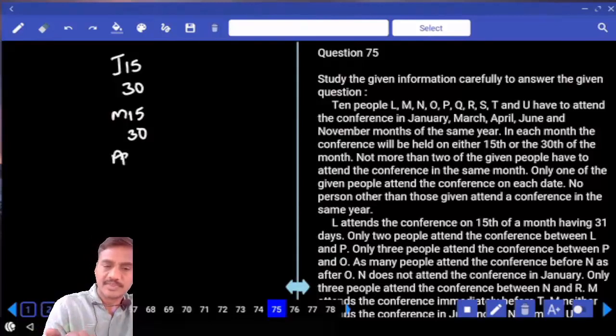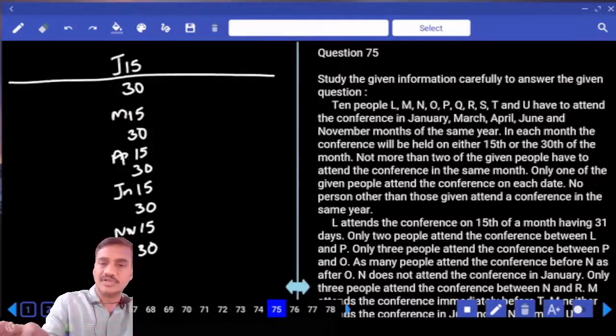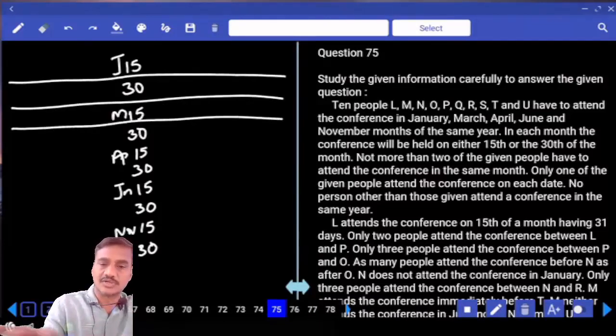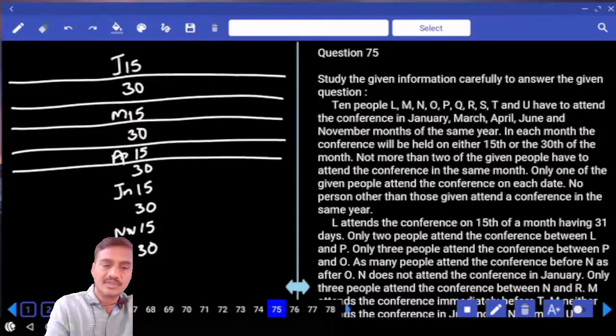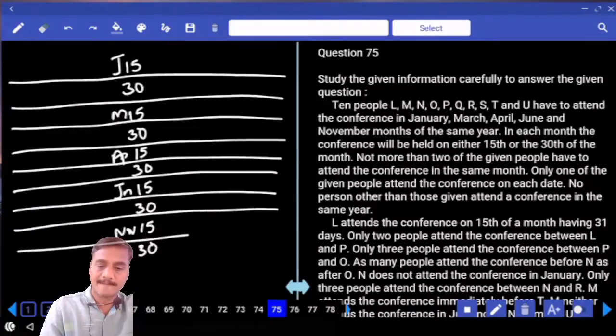April 15, April 30th. June 15 and June 30th. And similarly November 15th and November 30th. Now this is the information we have related to this. And Jan, Feb, March, April and so on. Done? Then coming to condition number 1.